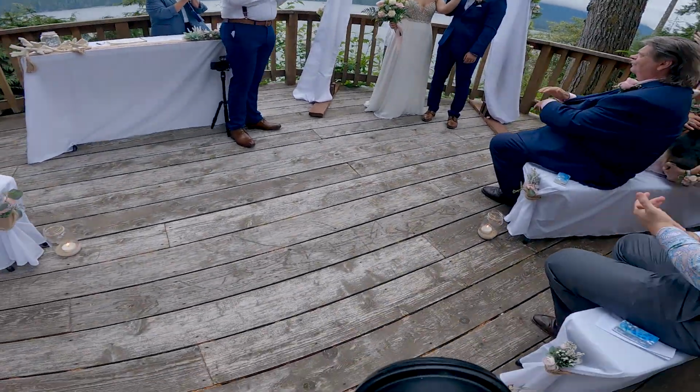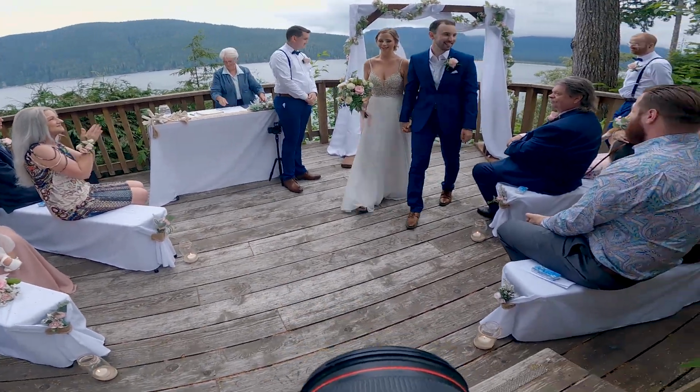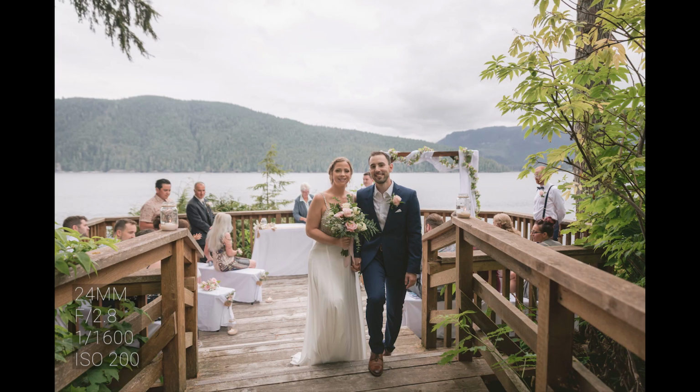Now I just continue to follow the couple back down the aisle for a little bit and grab more and more photos. Again, this is where the wide angle lens came in handy.